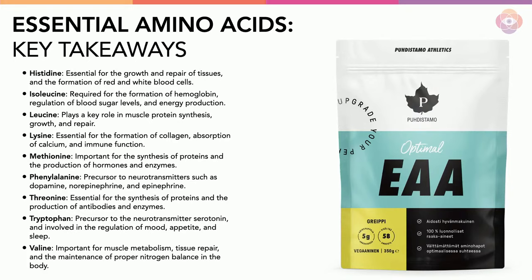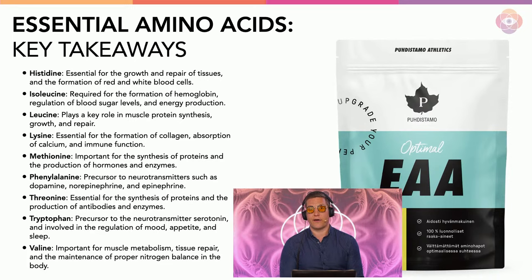And here's what I think personally. It's the Puhdistamo Finnish brand. It has this optimal EAA, and why it's optimal, it has this master amino acid pattern that's absorbing at least 99% of that. They actually contain 8 of these 9 essential amino acids, because based on some studies, histidine can actually be made, and the levels of histidine are elevated when you ingest these other 8 essential amino acids.